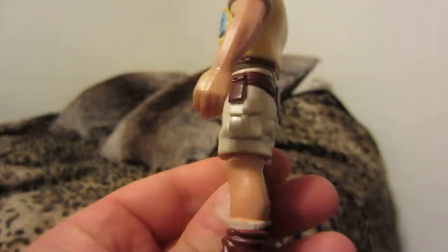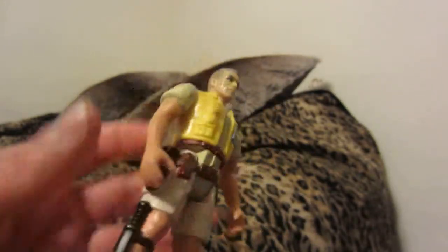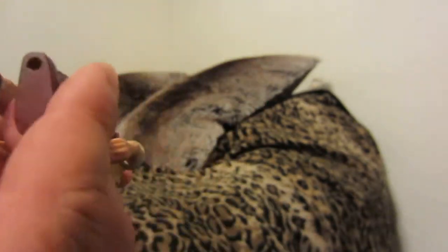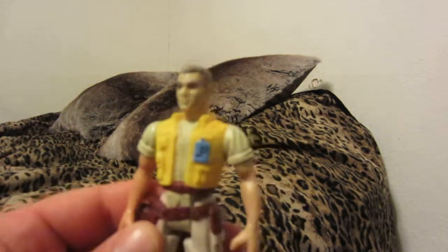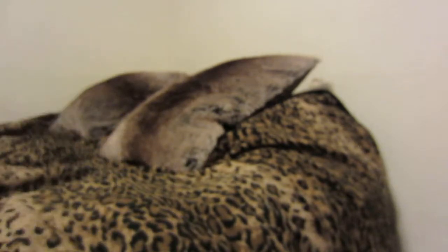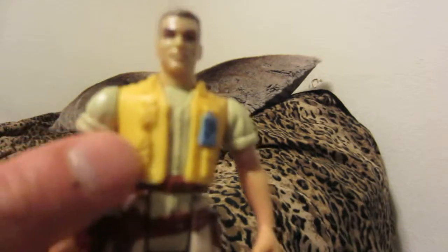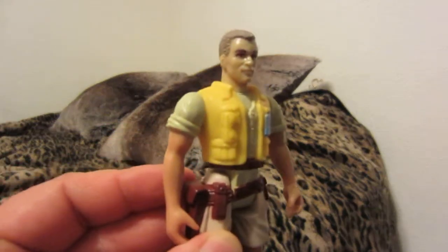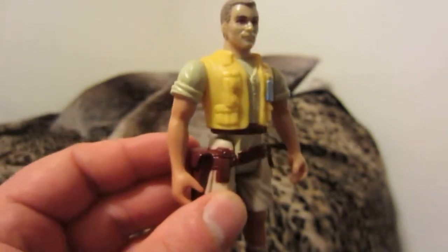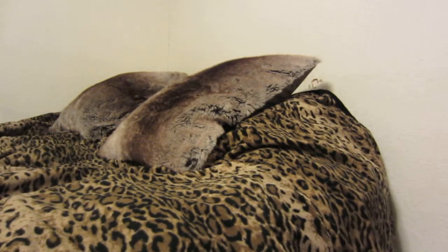I never really thought about that. Another little compartment here, probably for a smaller knife. There's the knife alongside his leg there. But yeah, he just says JP on his little badge holder there. He's got some glasses here. I'm surprised they didn't paint some of this stuff in, but I know they're probably making these toys, probably trying to crank them out and make them cheaply, so as to keep costs down for them.